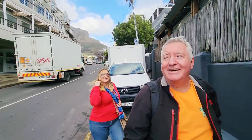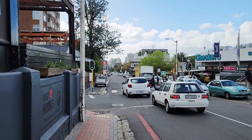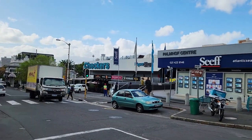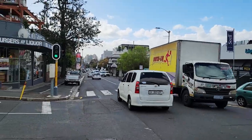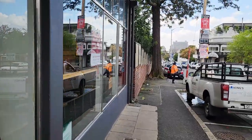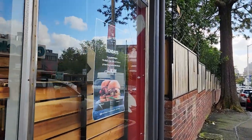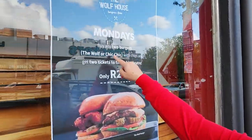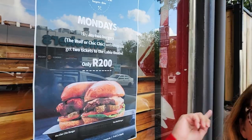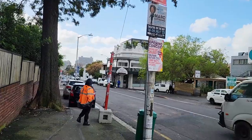There's a bit of wind. Yeah, it's pretty cool. Loads of special offers. And somewhere in this area, there's a Labia Theatre, which is one of the original theatres. And a lot of these places have a special offer like this: two burgers, and you get two tickets. So you grab your burgers, grab your tickets, and head off to the theatre, which is awesome. If someone knows where it is, please let us know.